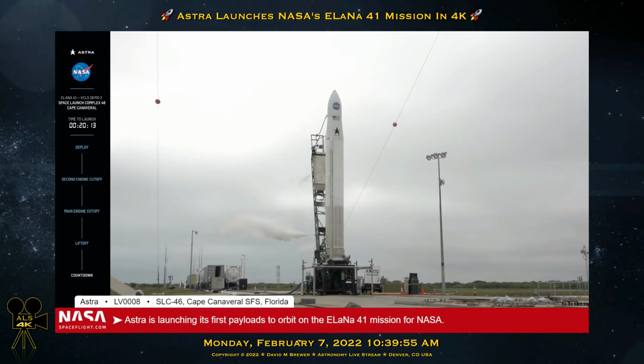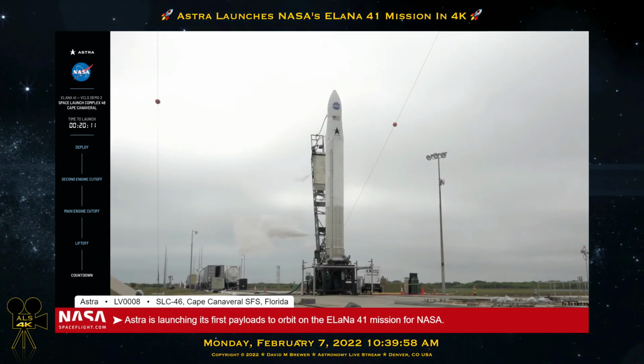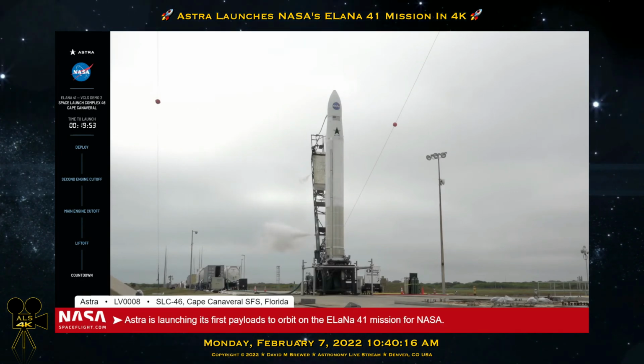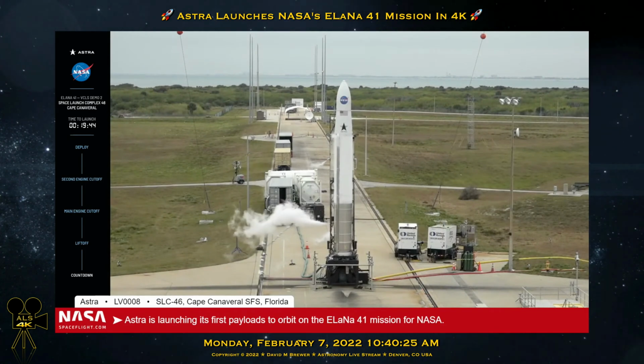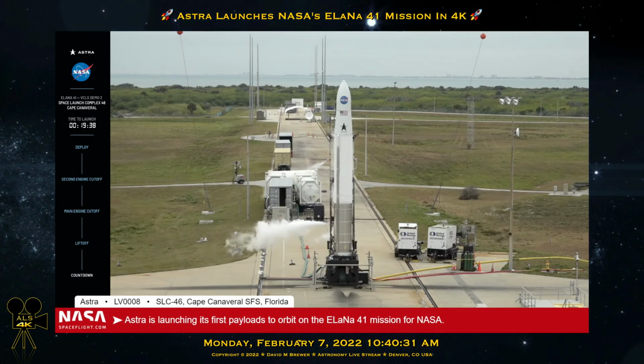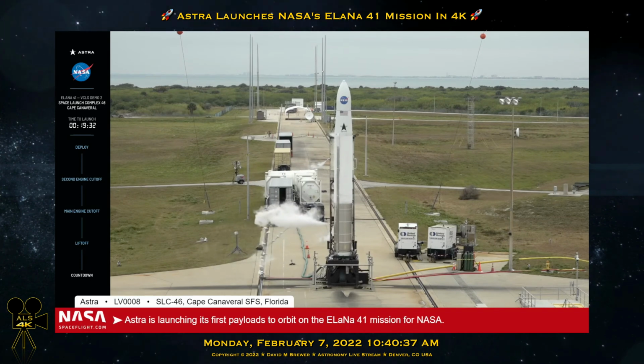Excellent. As we come up on 20 minutes and counting, the teams are working through some additional steps in the countdown. Carolina, can you give us an update on what the teams are working on now? Sure. So we are about to step into our go, no-go poll to get into our terminal count. Essentially the team is confirming that all of the systems are ready for launch and that our winds look acceptable. In just a few minutes, we'll see our water deluge test, and we will step into our terminal count from there. That water deluge test is a very visible sign that the countdown is proceeding. You will not mistake it when it happens, and we'll draw your attention to it again in a couple minutes.